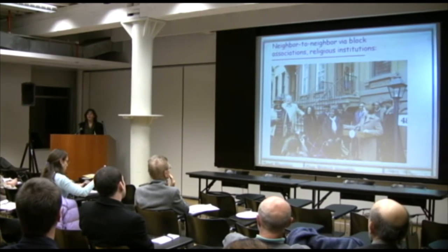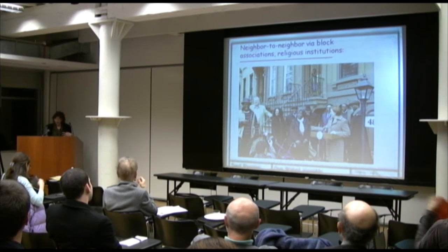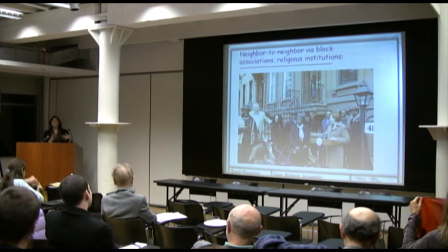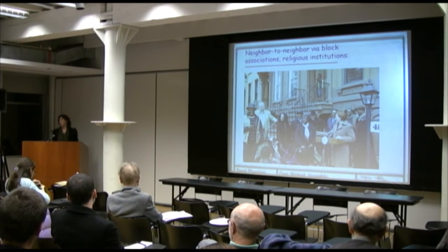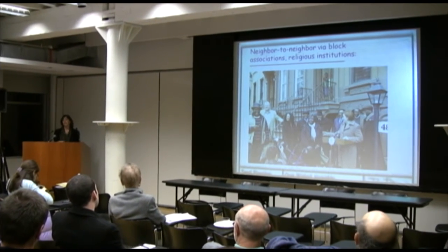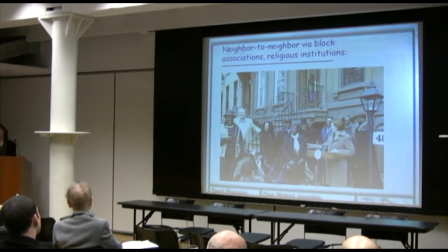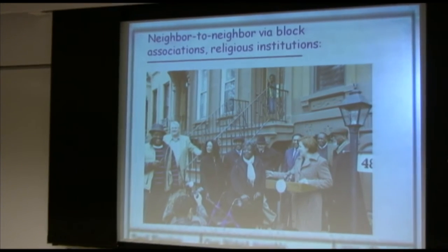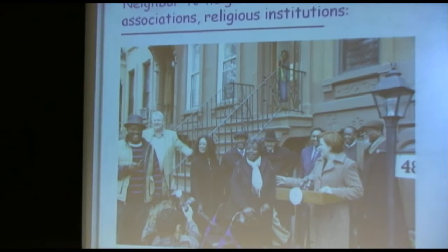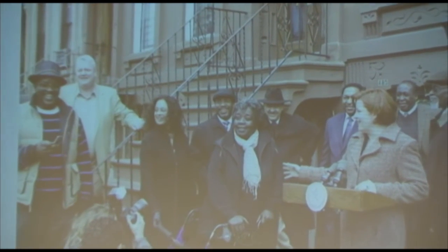We're trying to take advantage of people, not take advantage of people, but to get those early adopters going, and then to have them talk about it to their neighbors. So the neighbor-to-neighbor is the most powerful thing. This is actually a picture of Christine Quinn's press conference. But the most important person at it, and the person people really listen to, is this woman in the middle.